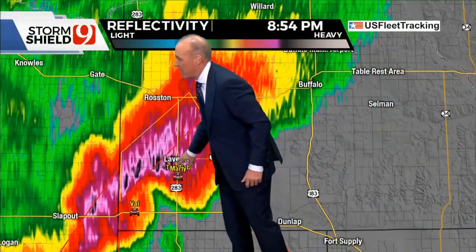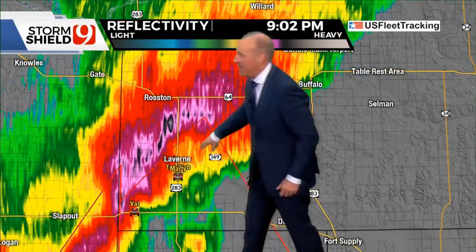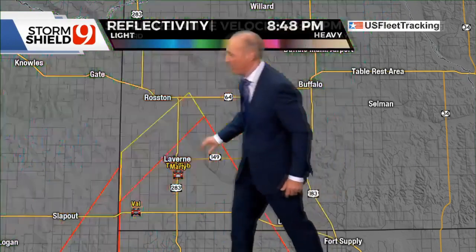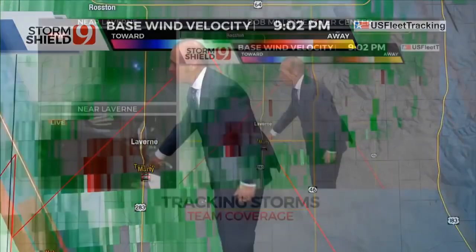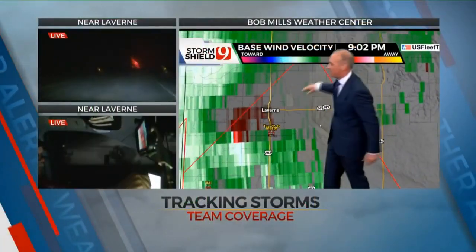Here's Laverne. We've been saying it. There's the hook. And again, tornado emergency for Laverne. It's been a large and violent tornado. Let's take a look at it here. Look at it with me. And it's getting stronger now. Circulation's getting stronger. Folks, this is what we've been saying.